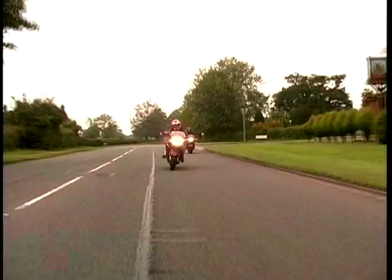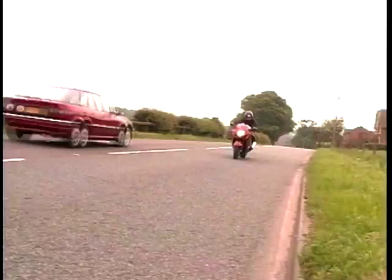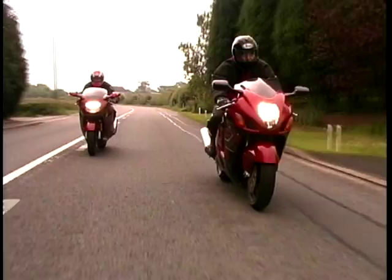So do you go for the tried-and-tested Honda Blackbird with its classy looks and a top speed of around 180 miles an hour? Or do you dare to be different and choose the Hayabusa with its unique styling and 200 miles an hour top speed? It's a tough choice. Honda's proven track record or Suzuki's fastest production bike in the world. Either way, you won't be disappointed.